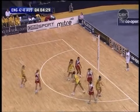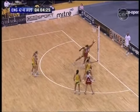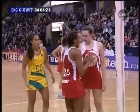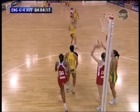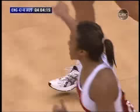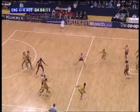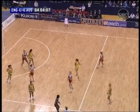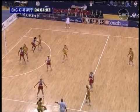Contact. Time to pass, England. Yes. Good pass there by Atkinson, goal defence, seeing the back shooter. Oh, fantastic play by Medhurst. Showing good awareness. 360 vision there.